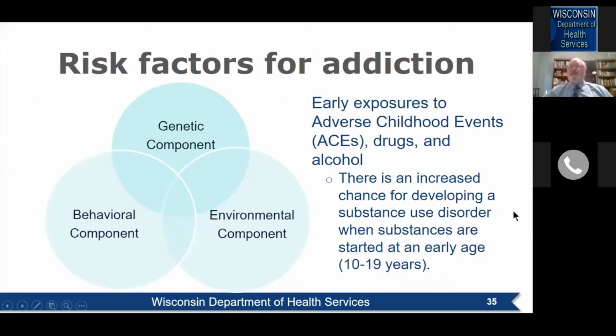So let's get into some risk factors for addiction. There are three main ones. There's the genetic component, behavioral component, and the environmental component. And off to the side here, you can see early exposure to ACEs, which are adverse childhood experiences or events. Drugs and alcohol play a very important role in this. There's an increased chance for developing a substance use disorder when substances are started at an early age.